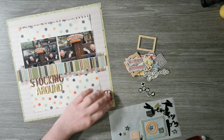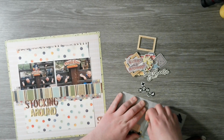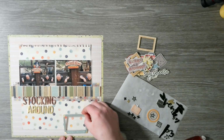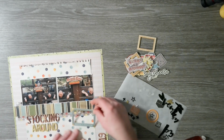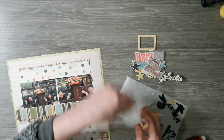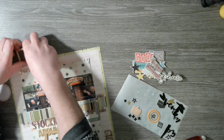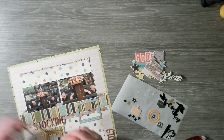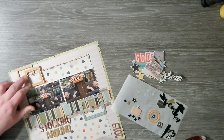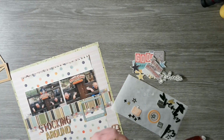I've added the year just going up the page there, just to give it a bit of variety. And now up here, I'm thinking I do want to use a couple of these frames at least. So I'm wondering whether we can get them in. So I'm thinking we're going to add an extra little cluster down here. And then potentially using these as a little feature up here. Now obviously these are wood veneer, so I can't just snip them in half like I may do with ephemera ones, which is fine. Okay. So I'm going to cut this.